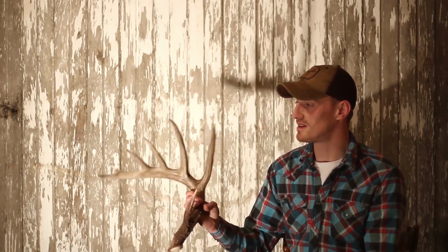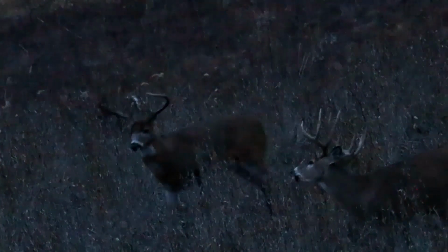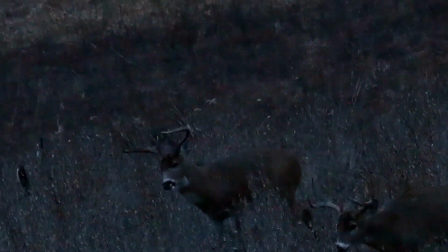One of the deer that I passed, Jack Daniels, he's a typical 7x6. He's definitely going to be a good one next year. I'm definitely having my doubts on why I passed him this year, but him and a buck I call Crown Royal were in the beans in front of me. It was low light. It wouldn't have been good footage anyway, but it was just a sight to see.